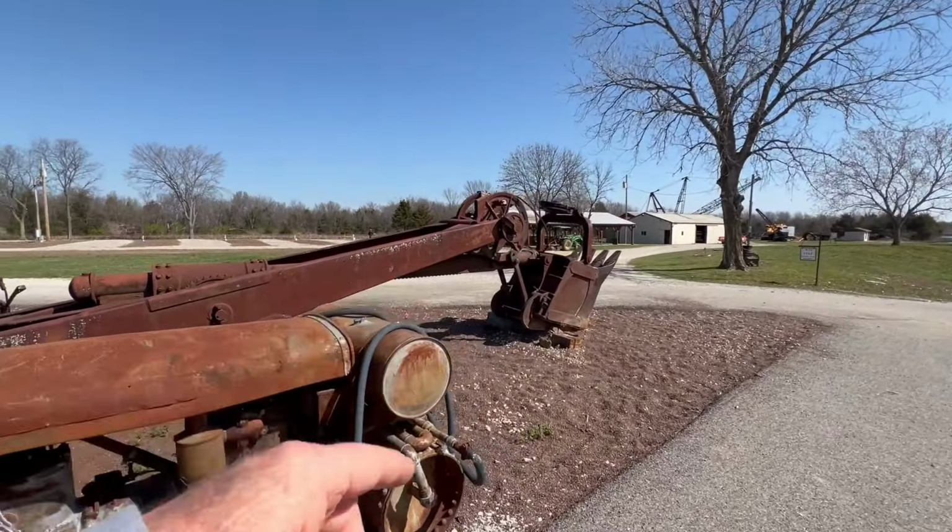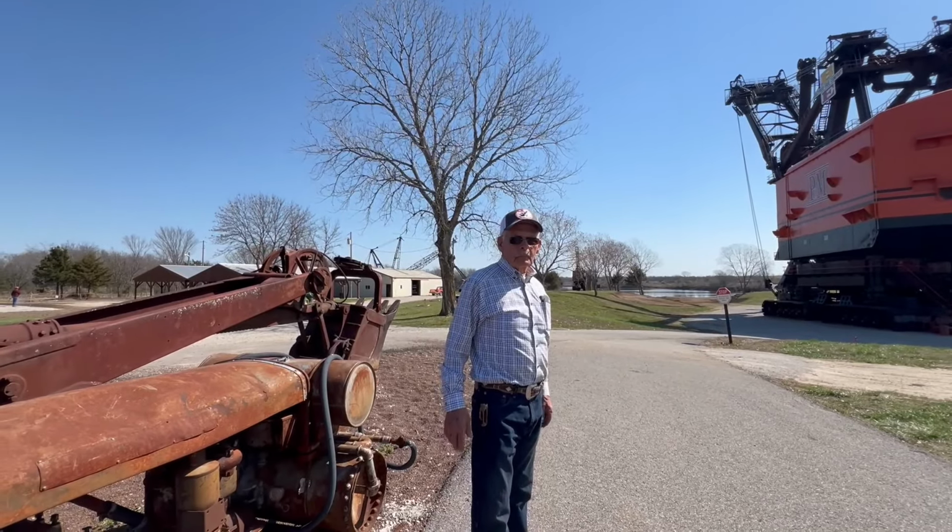It was just the gravity, because of the way the position of the bucket would have the door come back into position.